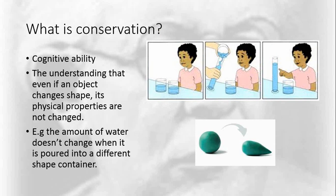Okay, so just a quick recap of what conservation is, because you need to be able to describe this to try and understand what the study is looking at. If you can get your head around this idea of conservation, you'll understand the study a little better. This is one of the cognitive abilities that Piaget was looking at in these stages.